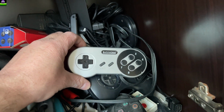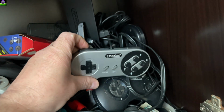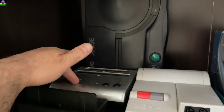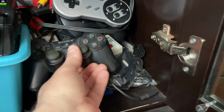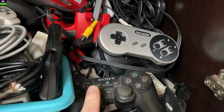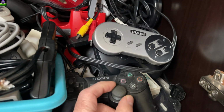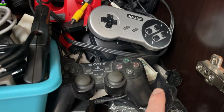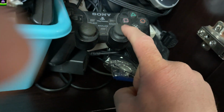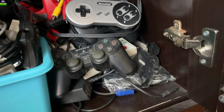Retro Duo. This is basically a less good clone of a Super Nintendo controller that would work with that Retro Duo up there. We've got a PS2 controller here. These pads don't feel too bad, but I think it's silicone or whatever, and it's starting to break down. This is really dusty and needs to be cleaned, but it gets sticky. It's breaking down and getting sticky. The other buttons are pretty fine.